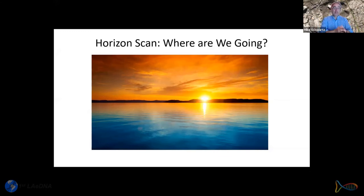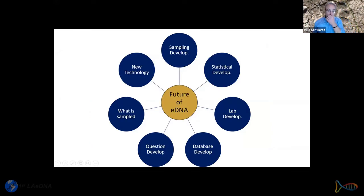Now we're moving to where we can get to ecological interactions, better species distributions, understanding habitat needs, but where are we going? I put together a while ago, when I was thinking about this, really eDNA, there's all sorts of developments. There's sampling developments, statistical developments, laboratory developments, database developments, question developments, what's being sampled developments, and new technology.